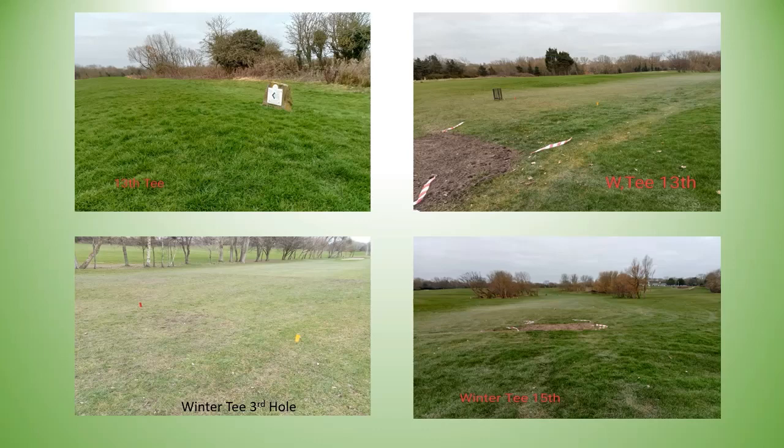Winter tees are normally prepared in late autumn, ready for the winter months ahead. Rather than making preparations for the winter last autumn, the existing winter tees were removed and have not been replaced.